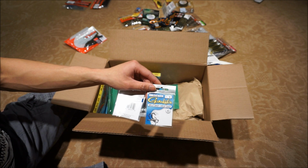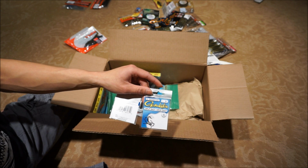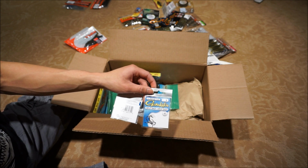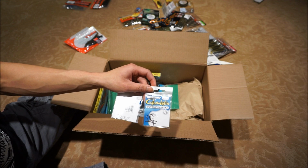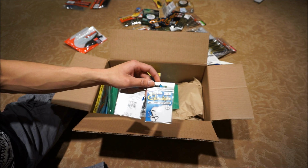I also find that they work really well for perch and panfish. I'll put these on a 2-hook drop shot rig and bait them with night crawlers. You might think these are a bit large for that use, but so far I've not had too much trouble hooking even bluegills or a perch with these.